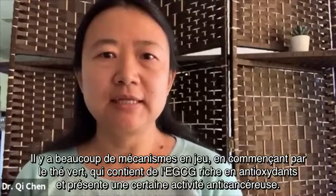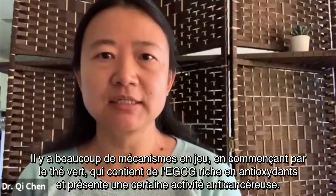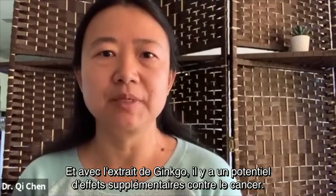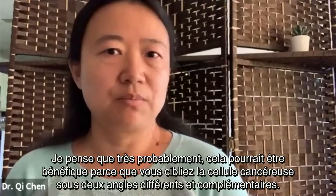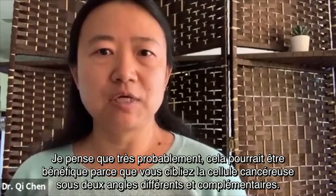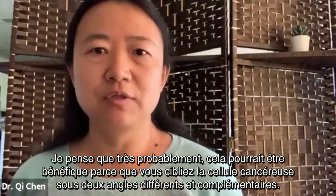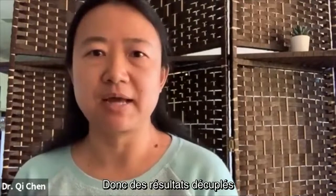With the tea, there are a lot of mechanisms studied with general green tea products, the EGCG and all that. It's an antioxidant. It does a lot of things to inhibit cancer. What I can see is probably yes. I think it might be beneficial because if you're targeting the cancer cell from two different angles, they complement each other. You probably have a better effect.